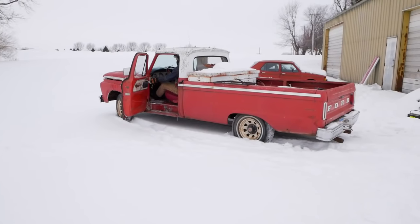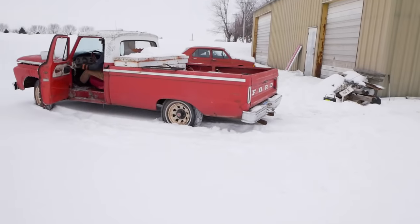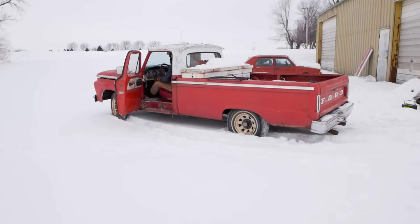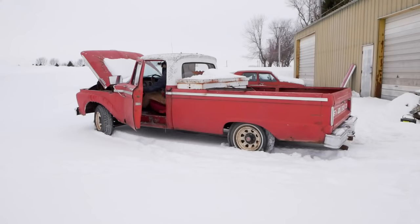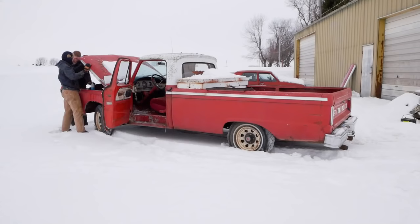Dude, these glass packs on the bumper are just hanging there. There's no exhaust. Hang on. We're gonna go to the gas station, get some gas. We'll be right back and try this again.